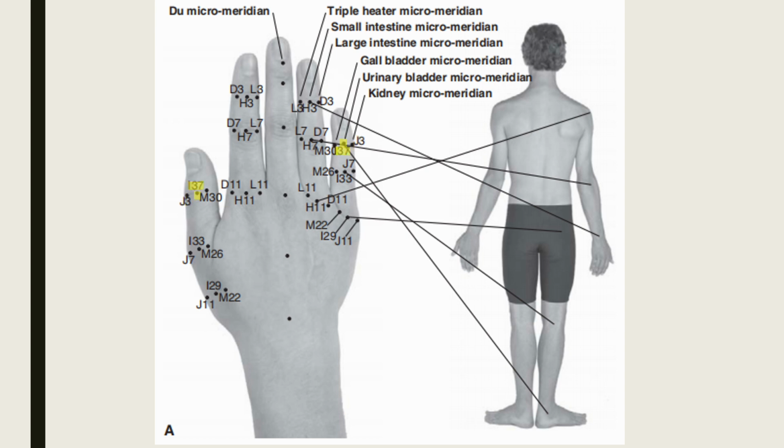The ankle area, we have I-37, corresponding to urinary bladder 60. Located on the dorsal side of the thumb and little finger, at the center of the interphalangeal joint on the thumb and the distal interphalangeal joint on the little finger.